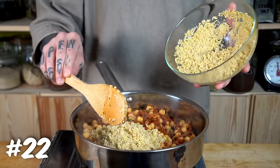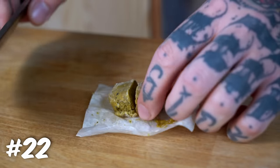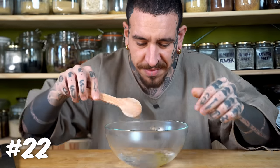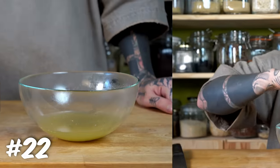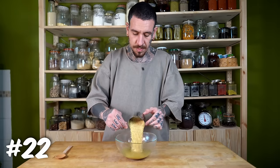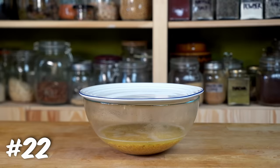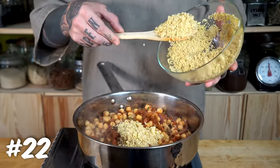The quickest way to make couscous. First, prep your stock by adding 1 cup of hot water and half a stock cube. Mix it until completely dissolved. You need a ratio of 1-1 couscous and stock. Now add 1 cup of couscous, mix and cover for 10 minutes. Dip in your couscous, mix well and enjoy a super quick and delicious meal.